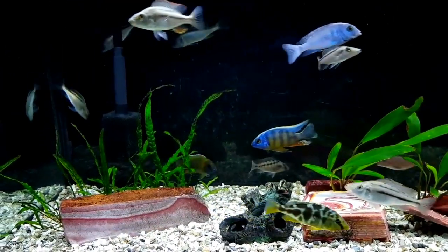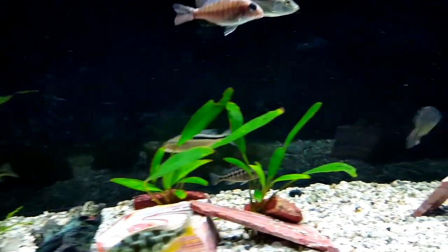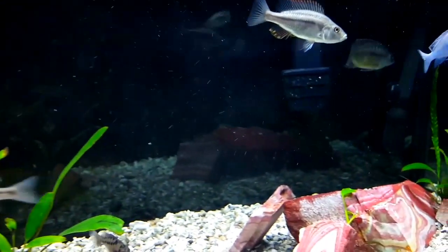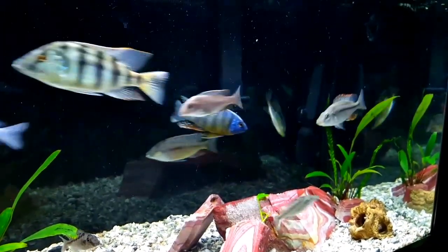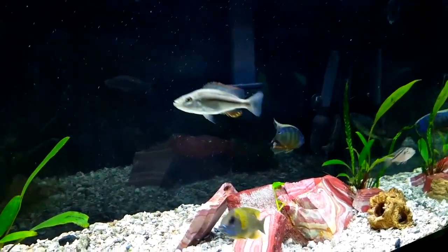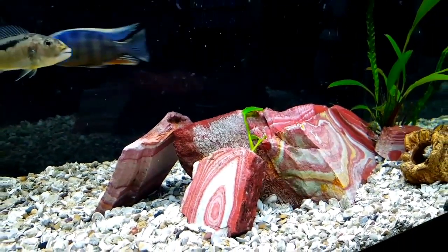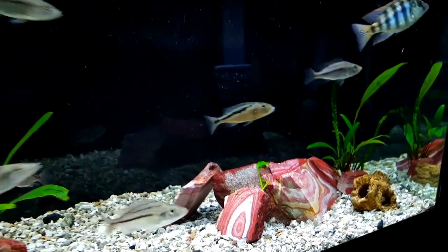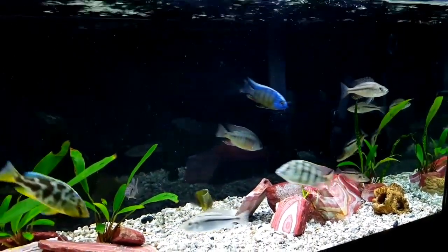Let's start with a look at the 60. As you can see, there are some major changes here in the 60. If you're familiar with my videos, you'll recall that this was full of black lava rock, along with what they call this wonderstone, these pink rocks. All the lava rock and the artificial plants have been removed.